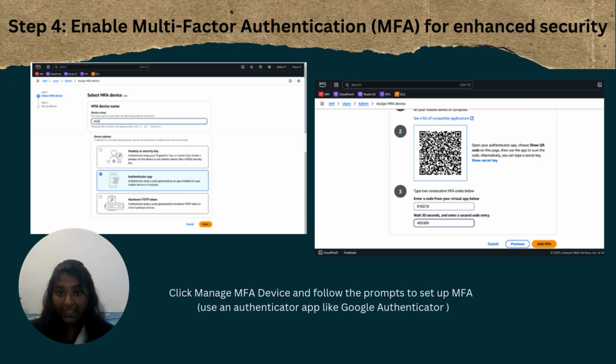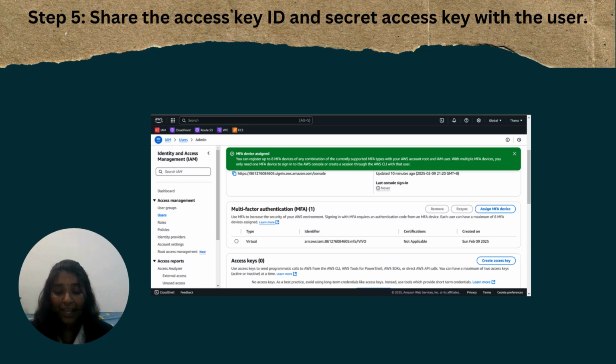Step number 4 is to enable multi-factor authentication, MFA, for enhanced security. For this, we need to click manage MFA device and follow the prompts to set up MFA. We should install an authenticator app like Google Authenticator on our phone to set up this MFA. And the last step is to share the access key ID and secret access key with the user.